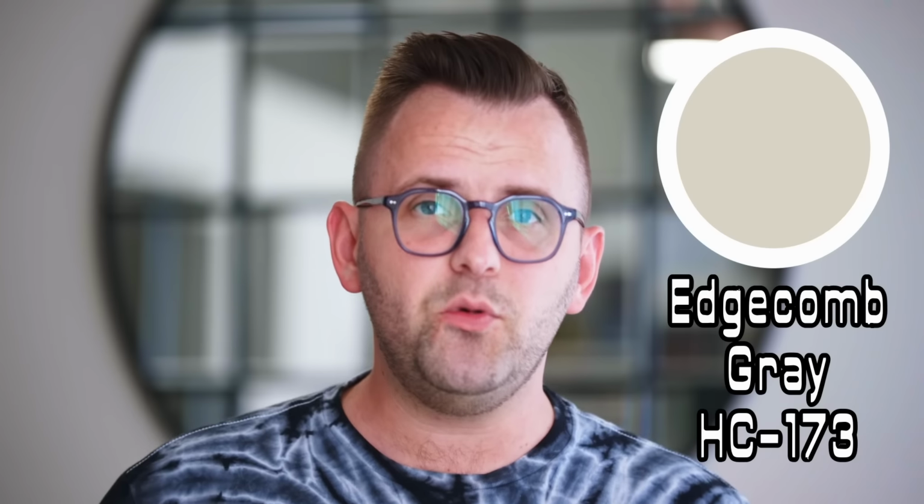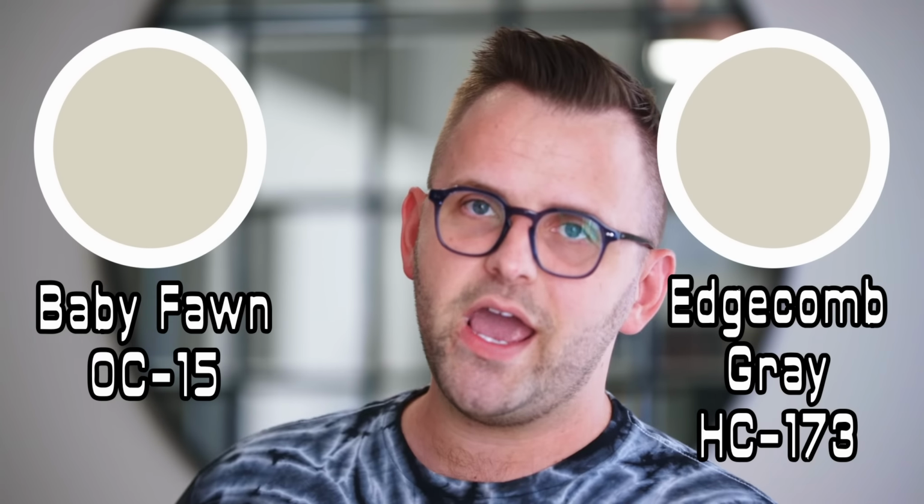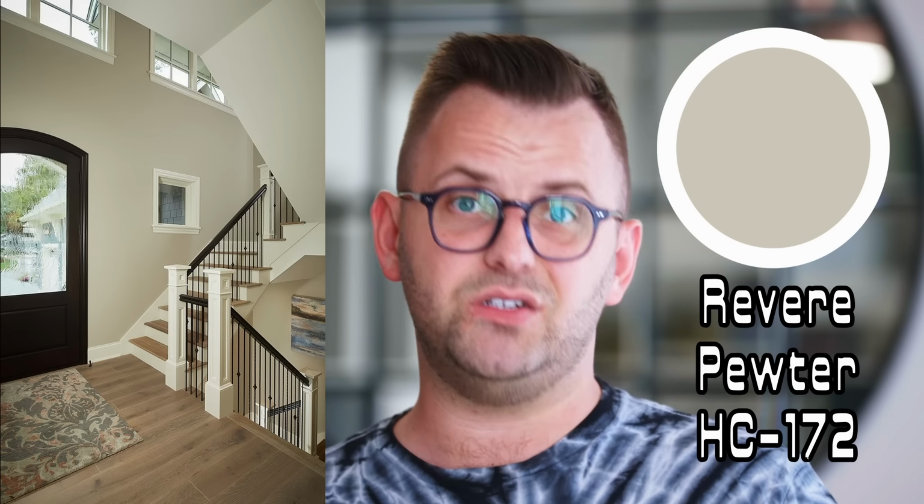Yellow undertone grays are a compromise between the warm elements of beige and the modern, fresh feeling of gray. If you're not wanting to jump into a blue or steely gray, colors like Edgecomb Gray and Baby Fawn would be a worthy concession between a cold gray and a warm beige. By the same token, Revere Pewter is also a transitional gray, albeit a bit darker, with that yellow undertone. And while it does have a hint of green in its backdrop, it's currently still the most popular Benjamin Moore color because it's such a flexible and versatile color.